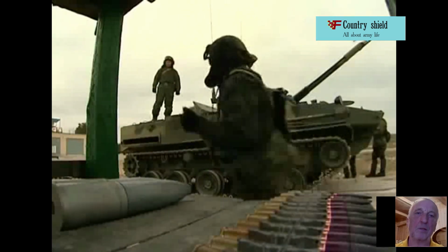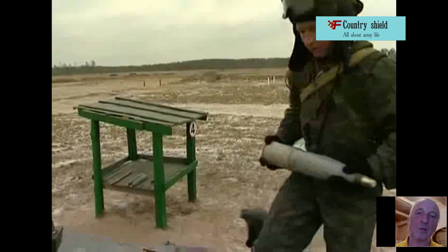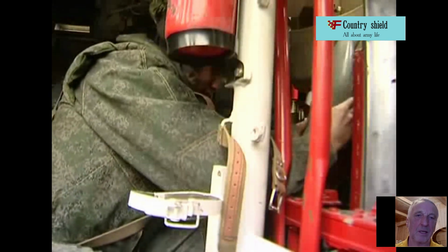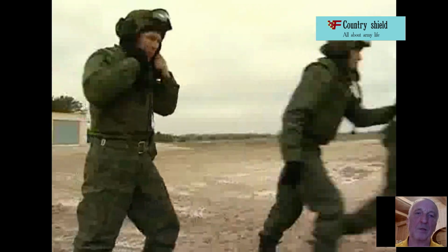For BMD, the ability to hit targets at a distance, hit from a distance and hit first is important. Therefore, in Tula, at the Instrument Design Bureau, which is part of the High Precision Complex's holding, a special, fully automated combat module was developed, which was called Bakhcha.